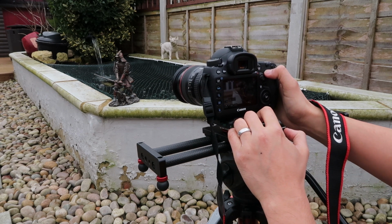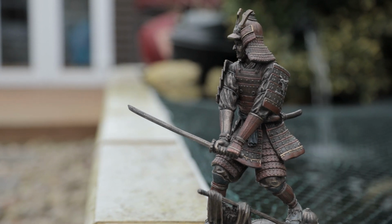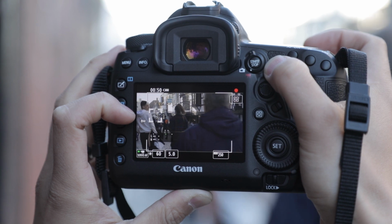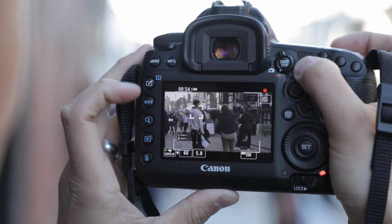Dual pixel autofocus is another massive selling point for the 5D Mark IV. Using the touchscreen, you can simply tap to what you want to focus on, and you can get immediate focus without having to touch your lens. Autofocus tracking is another thing that the Mark IV offers, giving you the ability to track a moving subject and keep it in focus.